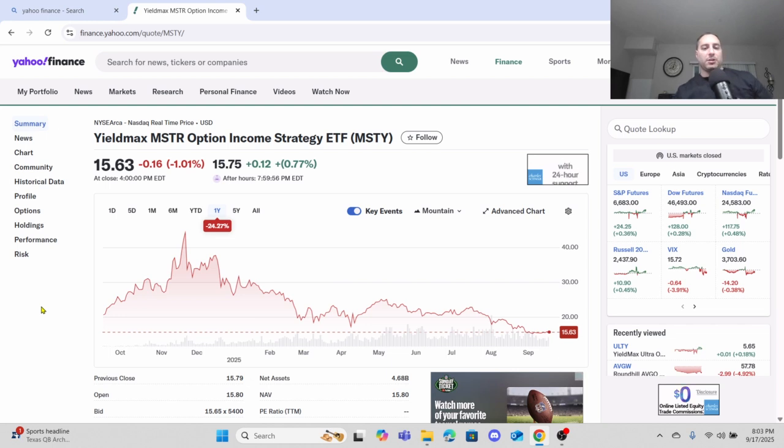And again, MSTY is starting to drop significantly as well. It's 1563. The past year, it's down 24.27%. So if we have something that's not really doing well and jumping up in NAV, if MicroStrategy isn't doing well, MSTY is not going to do well either. Remember, these are synthetic calls. This is why I like the portfolio options income ETFs. The NEOS have done very well. MSTY, ULTY, they're not the best for retirement, if you ask me.